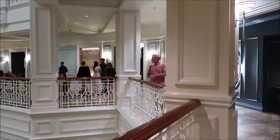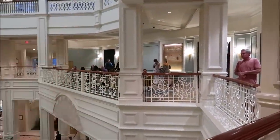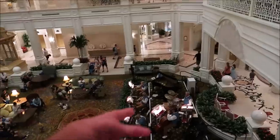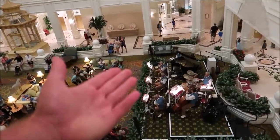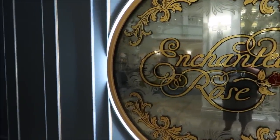Friends, today I am at the Grand Floridian because the Enchanted Rose opened up, which is the new bar concept that replaced Meizner's. And if there's a new bar, I need to check it out. Let's go do this. If you remember, the band used to be right here, but now they have all this extra seating, and the band's just doing their thing right down there, which is pretty awesome as well. I'm already excited. Look how pretty it is.